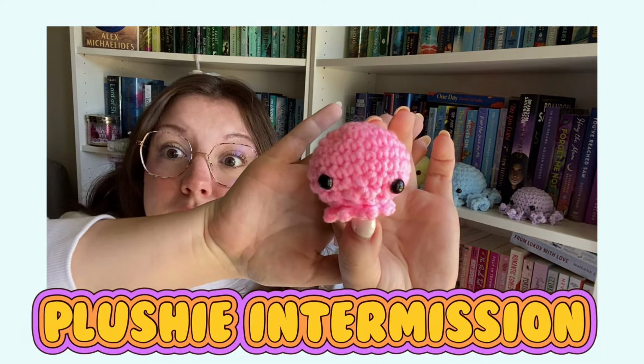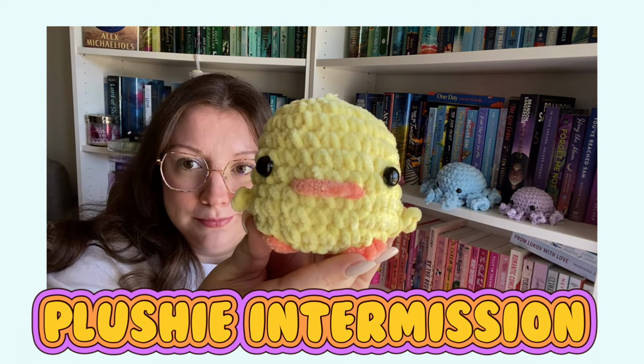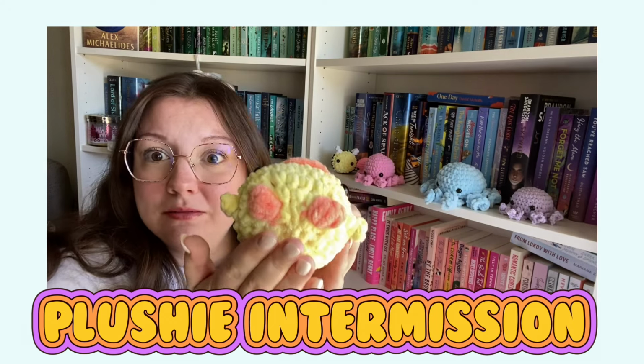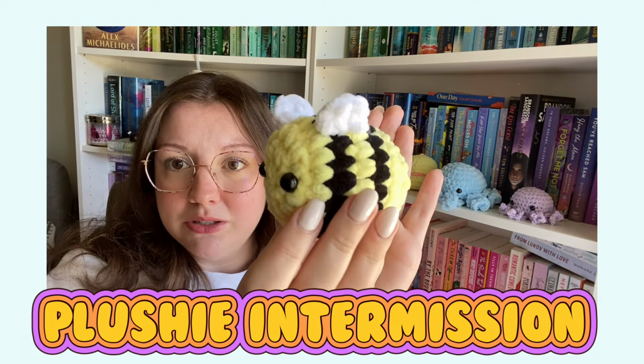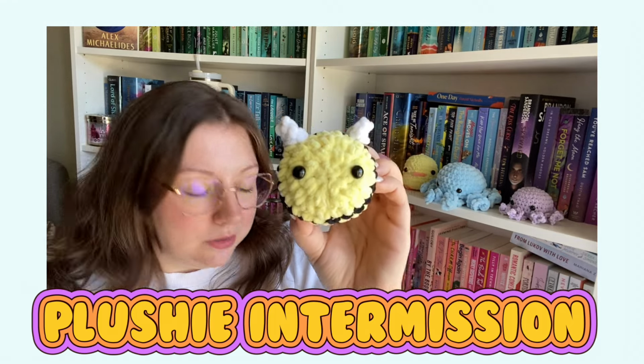This is the only one that has a name at the moment. It's Roger, and I love him. His paws, slash, what do you call these? Duck feet, I don't know. Are a bit funny looking. They're not pointing in the same direction. We love him anyways. And then I attempted to make a bee the other day. The eyes aren't secured in, and also the wings aren't really equal, but I hope you enjoyed my little plushie intermission. But for now, we're gonna head over to the bookstore.